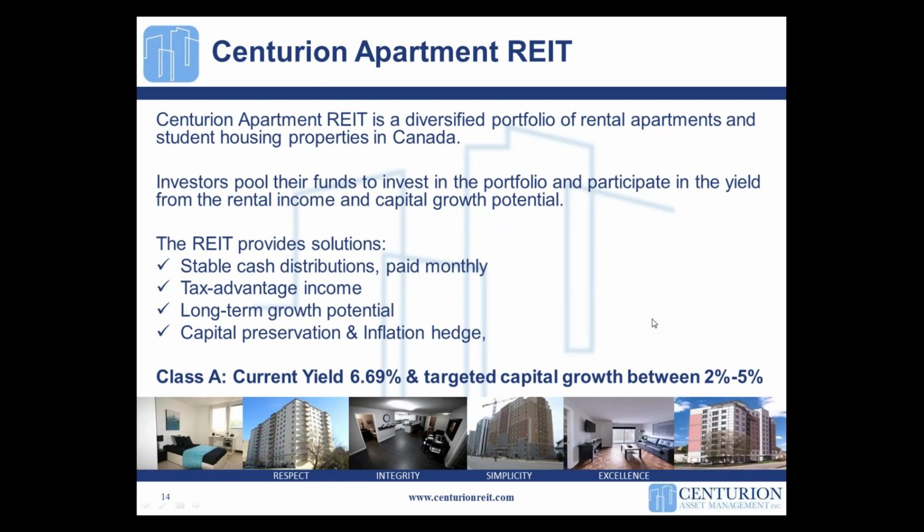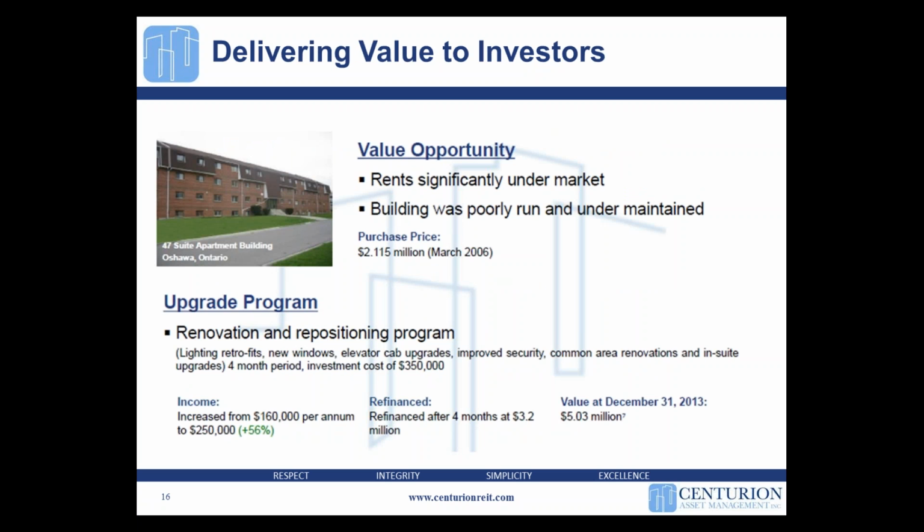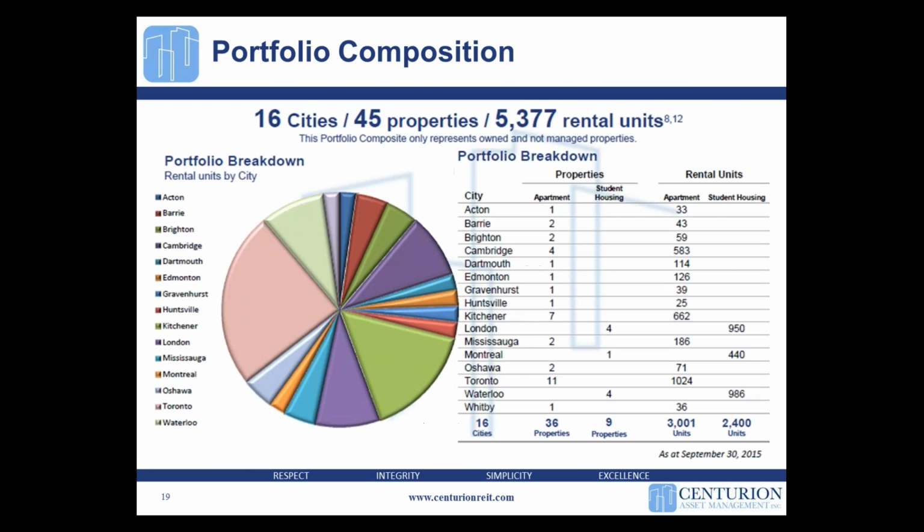Brian, just for the sake of time, I'm going to move along here to slides 15 and 16, and the concept of the properties you look at. You're looking for undervalued properties. Can you touch a little bit on the strategy around the type of properties you purchase? Sure. There are three key points to our strategy, but at the end of the day, we invest in communities that are growing. I have a saying: we like to invest in communities where there are more people above ground than underground. We want a community where there are more people moving in than moving out.